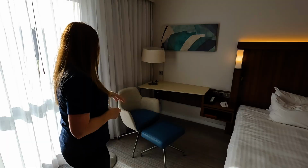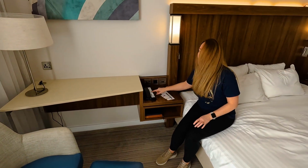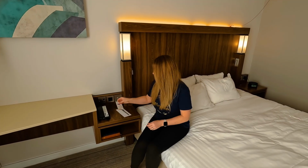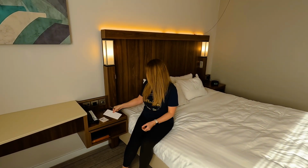So got a little chair and a little puffy there. Got a telephone. If you want to ring for room service, got the numbers on the phone there. There's a little walking guide as well, map to tell you how to get to the airport. Pick that up at reception. You can get one at reception as well, yeah. With a nice little doodle pad if you've got a thought in the middle of the night, Jamie.